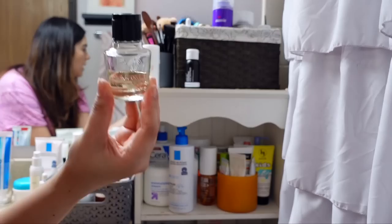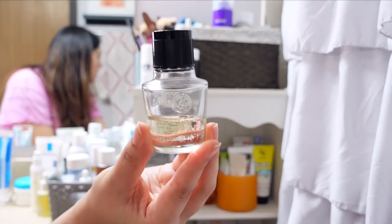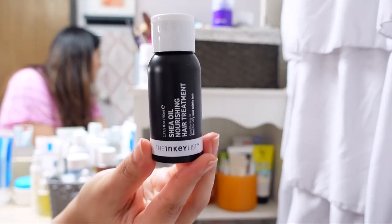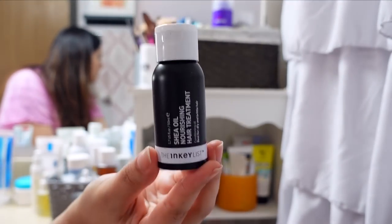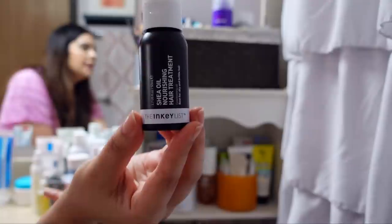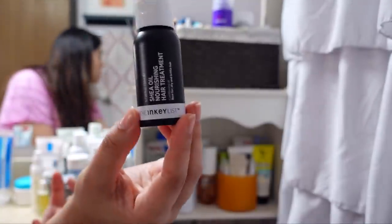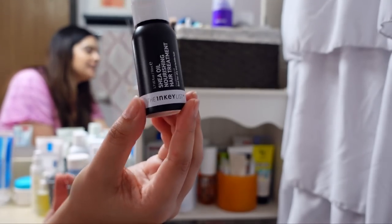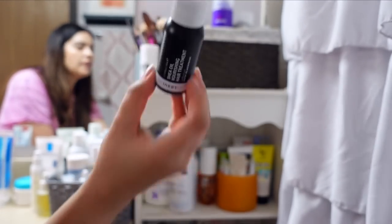So this is the Tsubaki, the Oshima Tsubaki oil. This is the Inkey List Shea oil. This is a little bit of a lighter option, so this is something I don't use a lot in the winter time. It's something I might use when my hair doesn't need as much moisture and nourishment, but it needs smoothing and detangling. This is perfect for that.